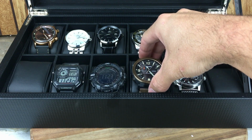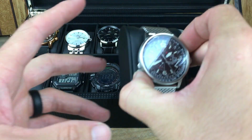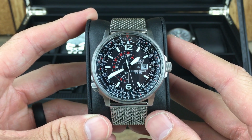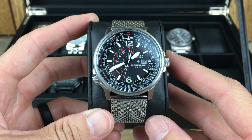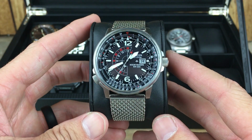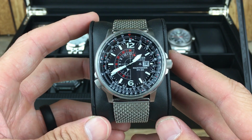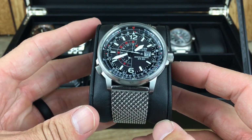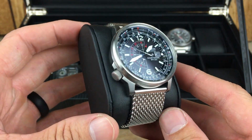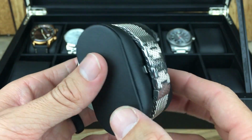Well, it's hard to say this, but the second least worn watch in my collection is my Citizen Nighthawk. And I can't believe I'm saying this, because when I had only 2 watches, I would wear this watch all the time. This was the second watch that I bought. It was a foundation stone, you might say, to my entire collection. And I still love this piece, love everything about it.